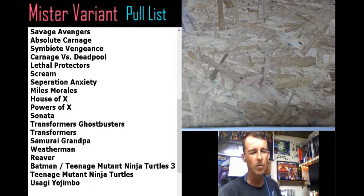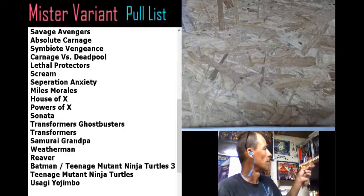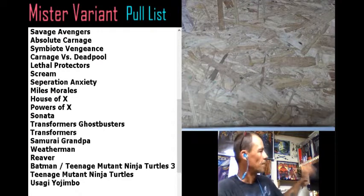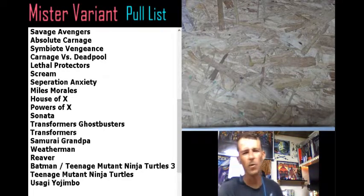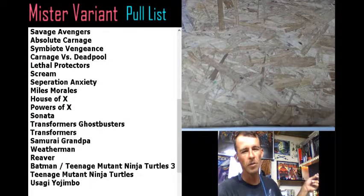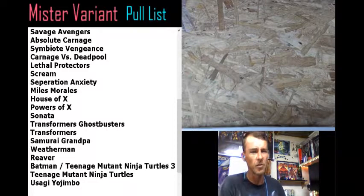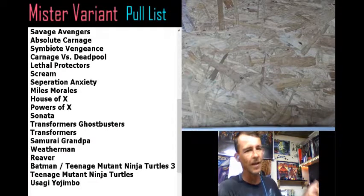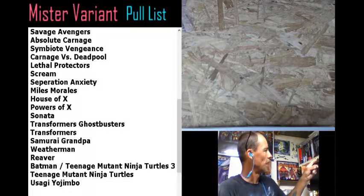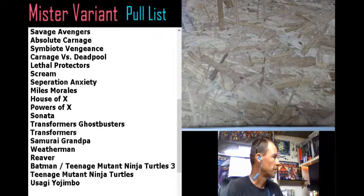Carnage versus Deadpool. Never been the biggest Deadpool fan. Yeah, shoot me. I don't care. Lethal Protectors, Scream, Separation Anxiety, Miles Morales, which I'm actually already getting Miles Morales books. I just wanted the Carnage tie-in, and I'm not sure if that's actually going to be from the ongoing Miles Morales or if it's its own thing because it shows as #1. But either way, I'm still getting it. And yeah, that's it. So those are the books that are on my pull list.